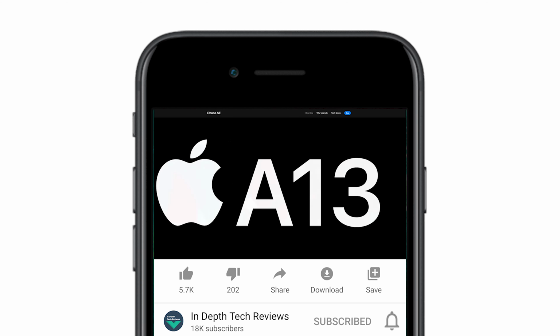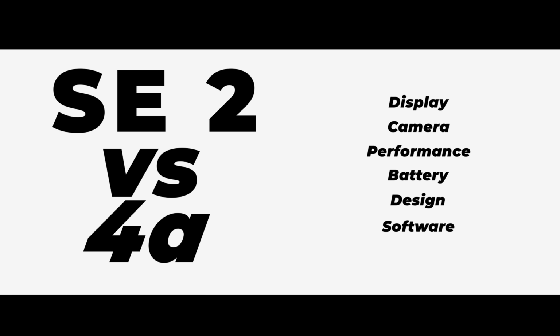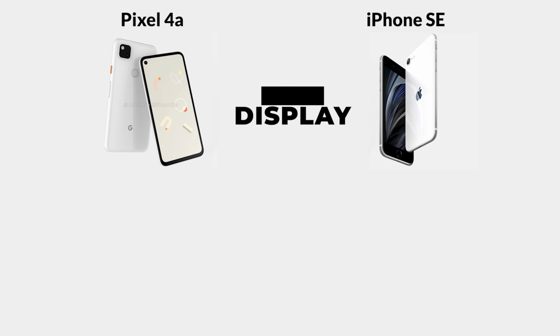To be able to compare both devices, we have to decide first what are the things that matter the most to any smartphone user, and then see what we're gonna get out of each device. In this comparison, I'm gonna talk about the display, the camera, the performance, the battery, the design, the software, and more. So let's start with the display.